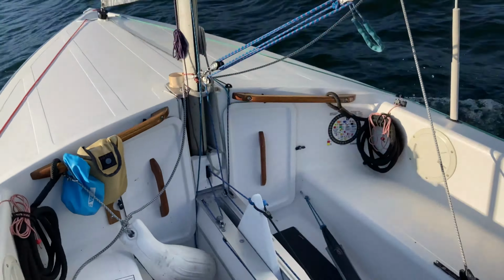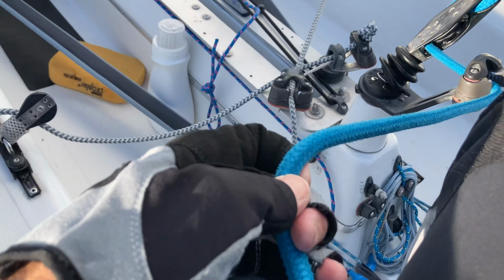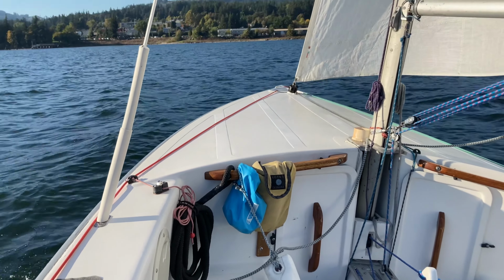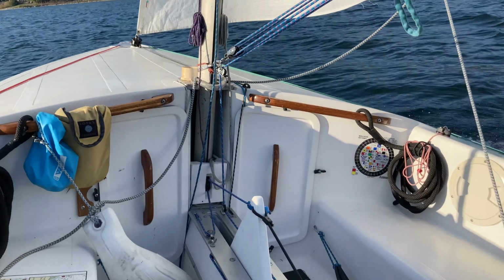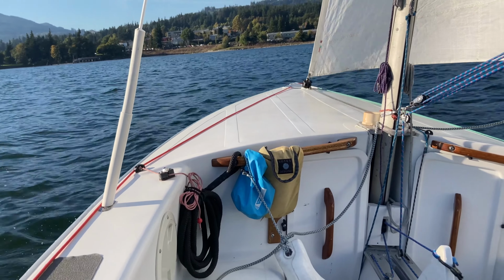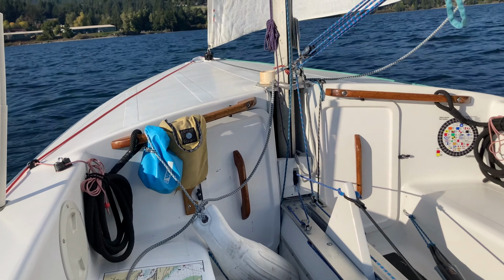So right now I'm sitting on the bench, but I am ready to get up on the rail. I've also got the sheet in my hand and both feet are under the strap, just in case. I'm not really trimming my head sail right now. This feels really nice. I just pulled the main in about an inch or two then. Now I'm going to bear off again. Very nice.